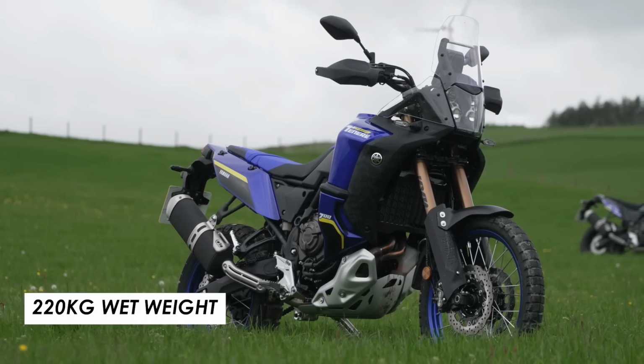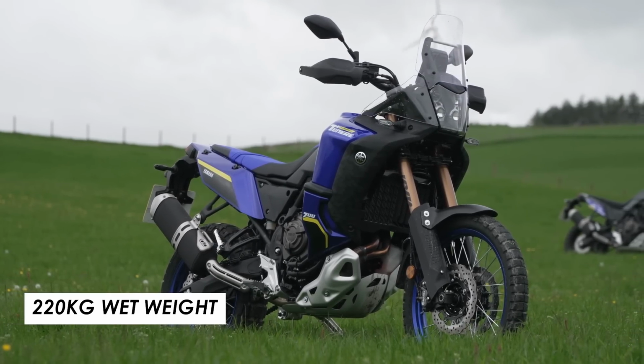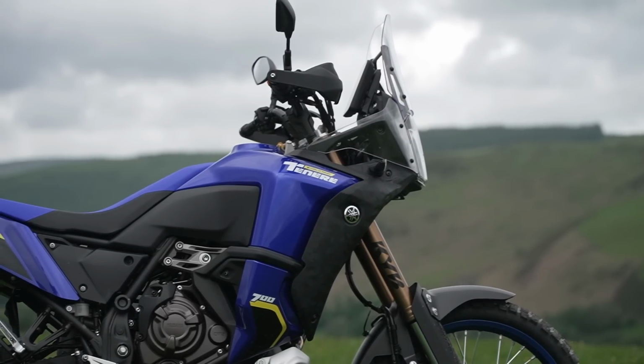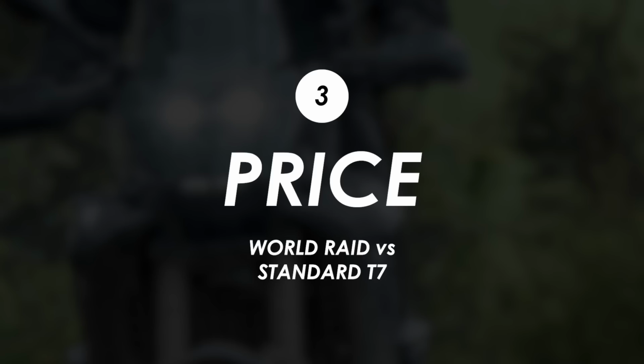So you've got more stuff on the World Raid, it's going to be heavier, plus it's carrying more fuel. Full to the brim, it'll be 220 kilograms wet, which, look, it's not that bad for an adventure bike, but it's still 16 kilograms more than the standard T7, which is a substantial difference. Again, if you're on the short side and not that comfortable with tall bikes, then the lighter bike is going to feel more manageable. And then, of course, you've got the price.